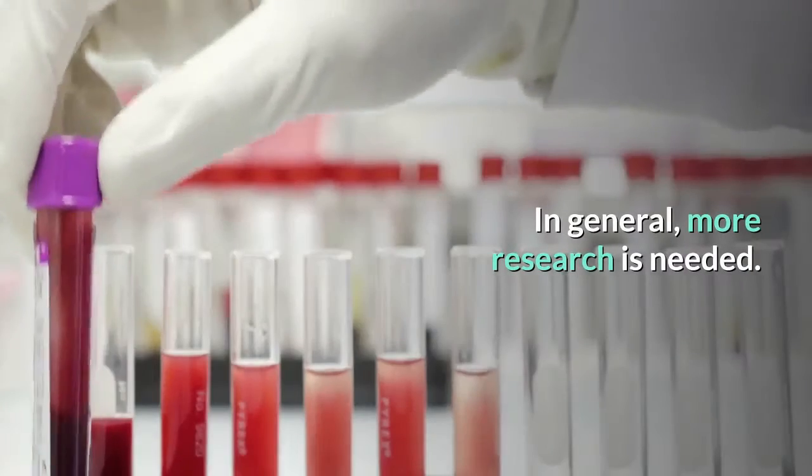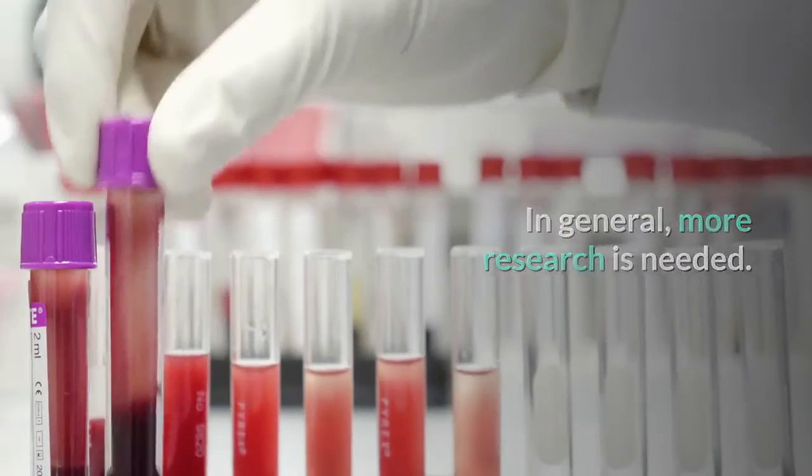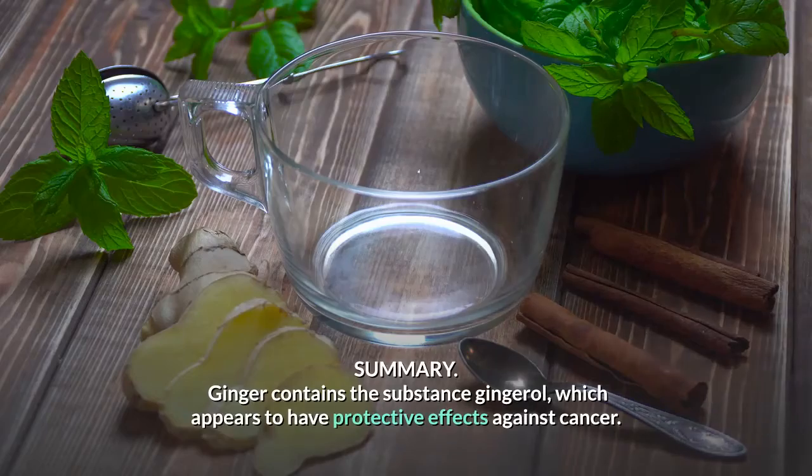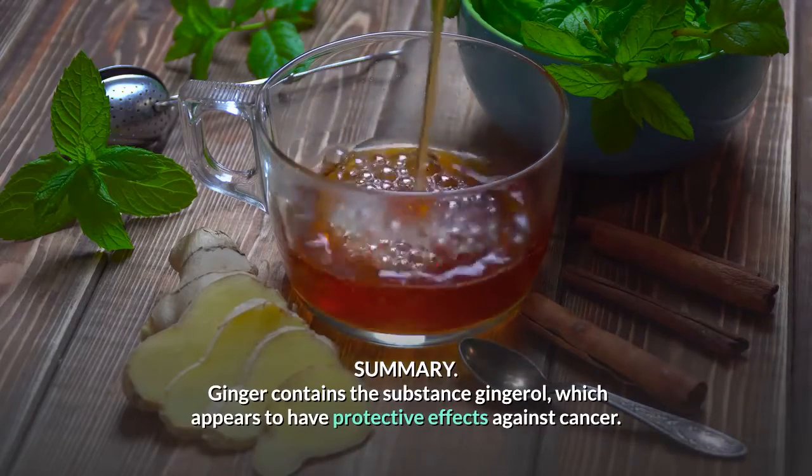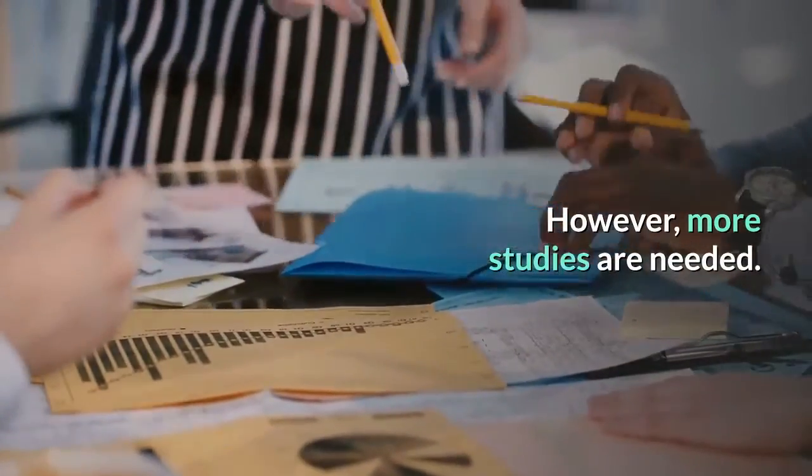In general, more research is needed. Summary: ginger contains the substance gingerol, which appears to have protective effects against cancer. However, more studies are needed.